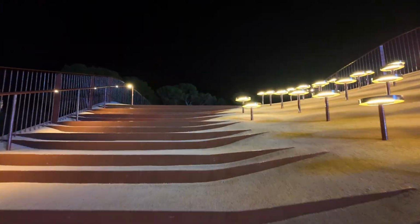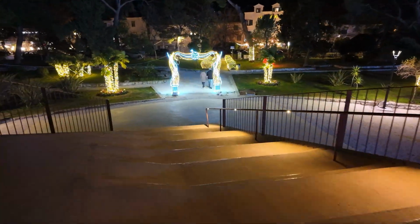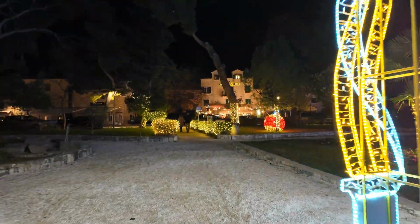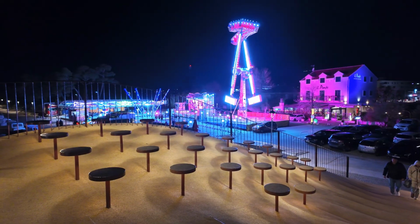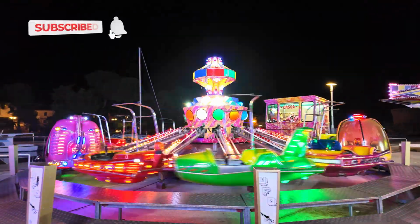Winter visitors will find even more to enjoy near the bridge. The area comes alive during Advent, with festive decorations, a cozy market, and a little Luna Park right next to the bridge, making it a delightful spot for families and friends to gather. Be sure to visit it on your next trip to Croatia.